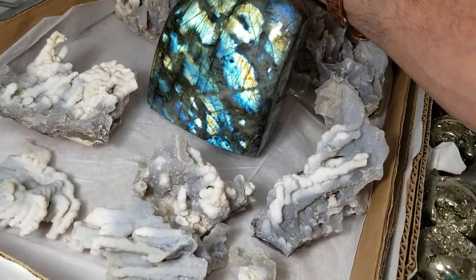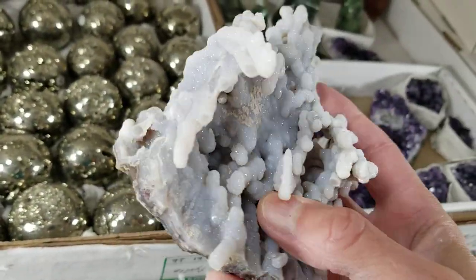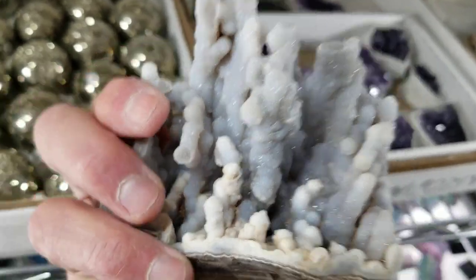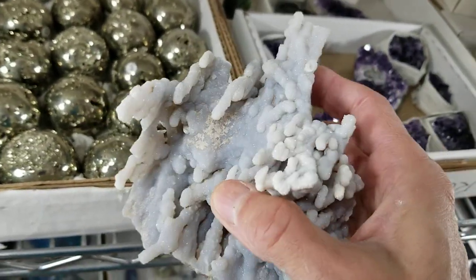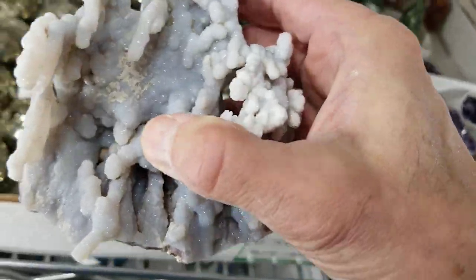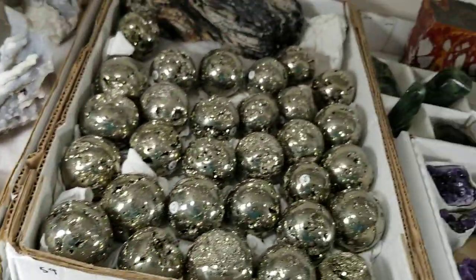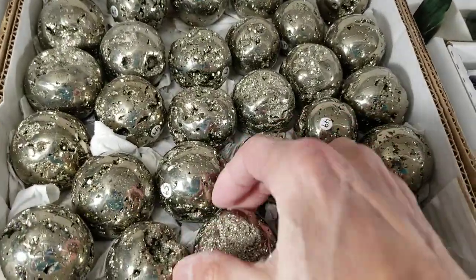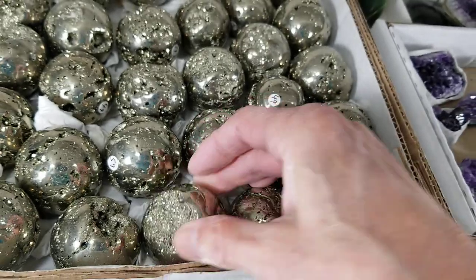Up here we have some crazy stuff. This is called angel quartz. I don't know why. What it is, is tube agate from Mexico covered with druzy white and blue quartz crystals, and under a bright light shined right at it, these things sparkle like crazy. Absolutely beautiful sparkle. These are the nicest pyrite spheres I've ever seen, because of the polish. It's exceptional, and they sparkle like crazy.